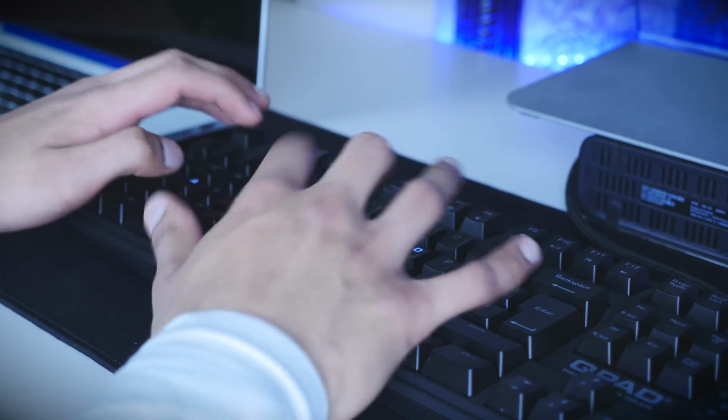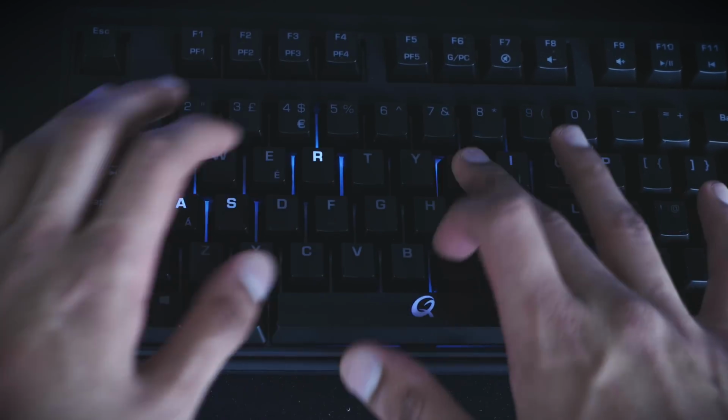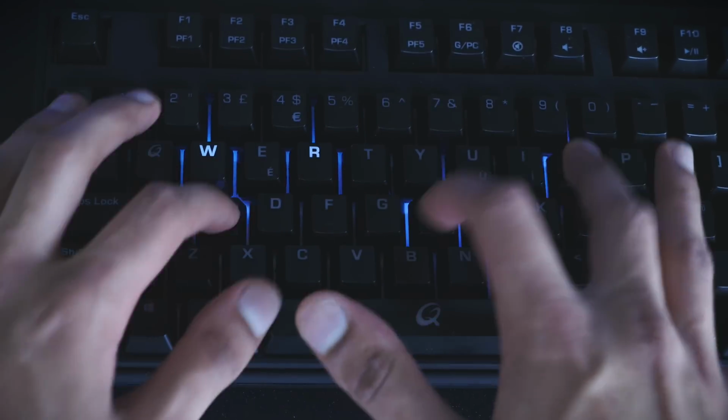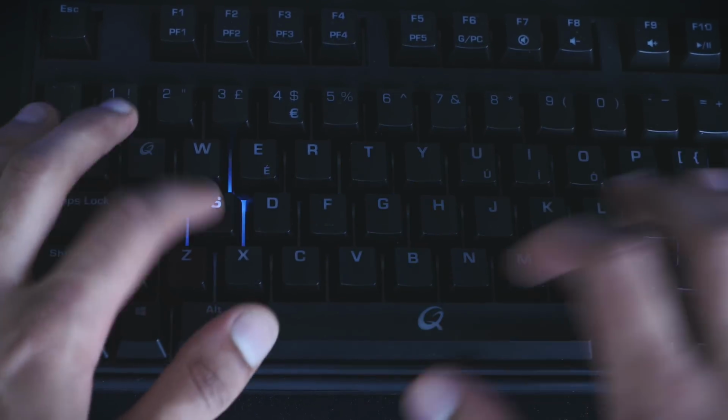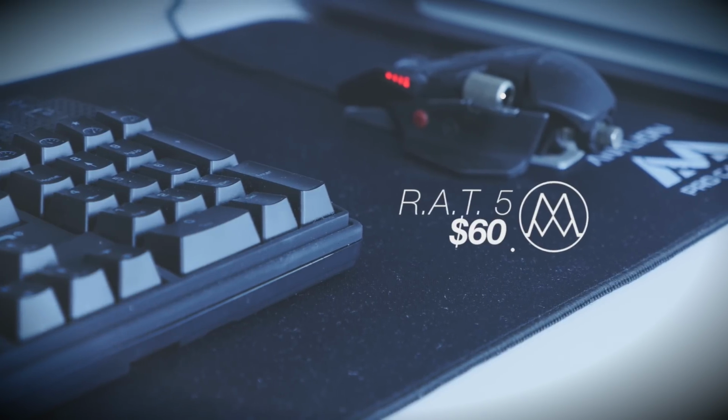Whilst I did find myself making probably a few more mistakes than with my standard membrane keyboard, the increase in typing speed was well worth the trade-off. There's media keys, programmable keys, and even an inbuilt USB hub, so pretty much anything you could want from a keyboard. Moving on to the mouse, we have the RAT5.